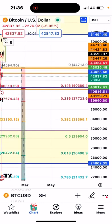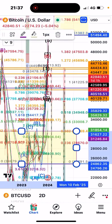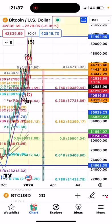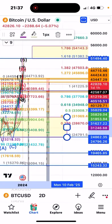Yeah, so this yellow box at the bottom, the big massive one, it's the target area for the move down that I've had there for ages. So hopefully we're in the ABC down now for A, then a B up, then a C down into this box, which I've been talking about for ages.